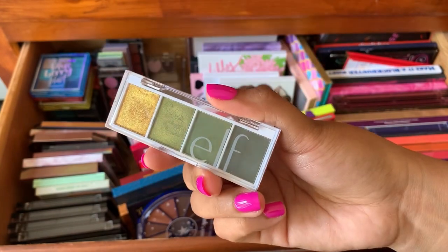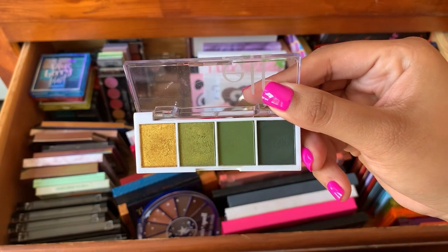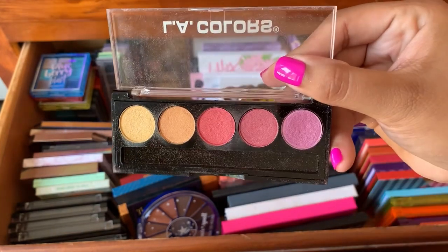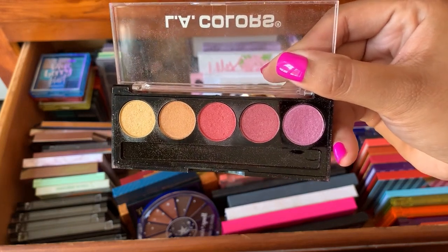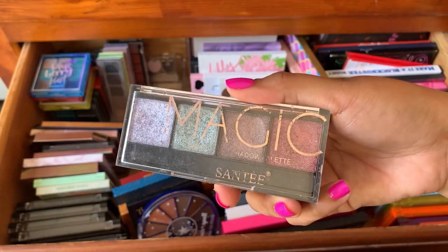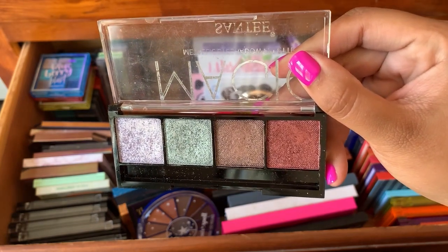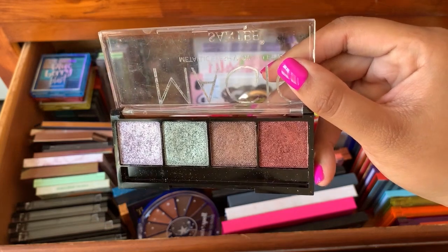I have one mini bite-sized eyeshadow palette from e.l.f. The Jalapeno palette. You guys know I love this, so I'm going to keep. I have the LA Colors palette, and here it's called Wildflowers. I feel like I am going to end up keeping this just for a little while longer. If I feel like I don't reach for it, I'm going to declutter, but as of now, I'm going to keep. So we have the Magic by Santee palette. I've had it for so many years, but I am going to keep it just because I like the shimmer formula, and I like having it just in case I want to use it one day. So I am going to keep this.